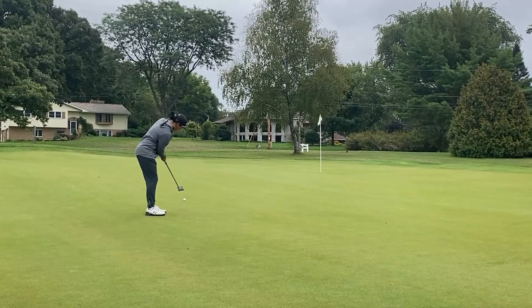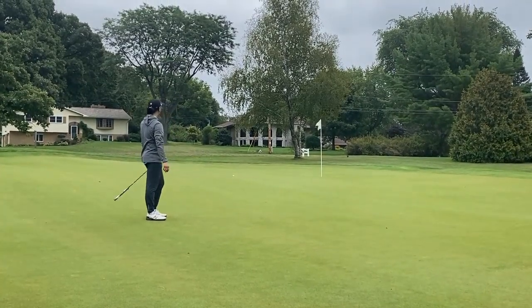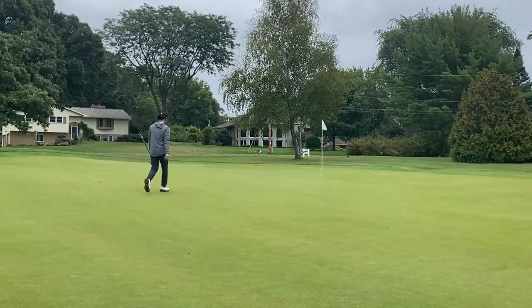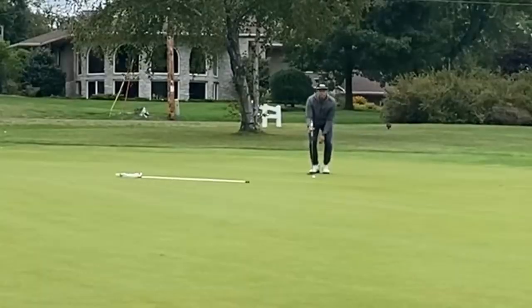I don't even want to think about this putt anymore. Really hard left to right, kind of a double breaker. I putt it within 5 feet. I was happy.